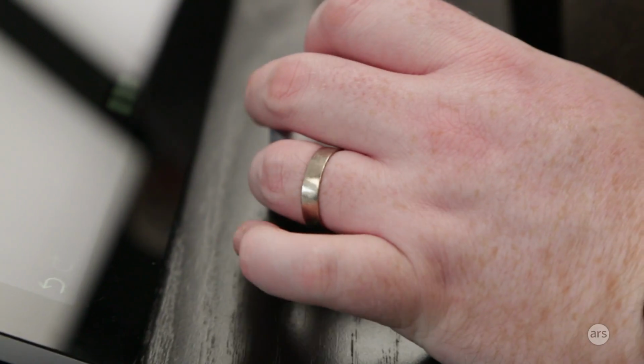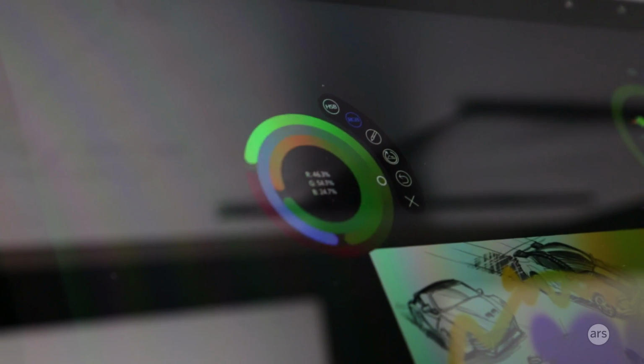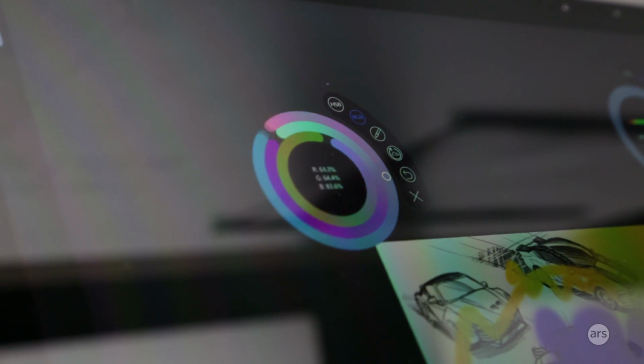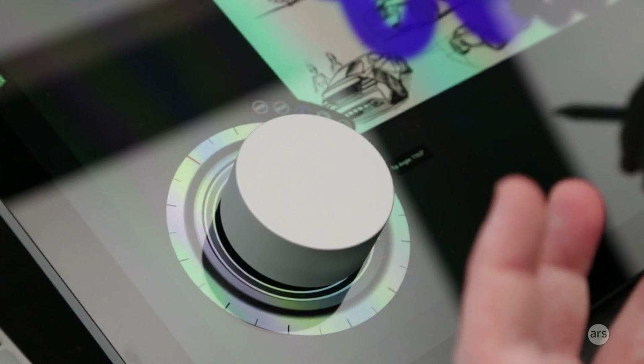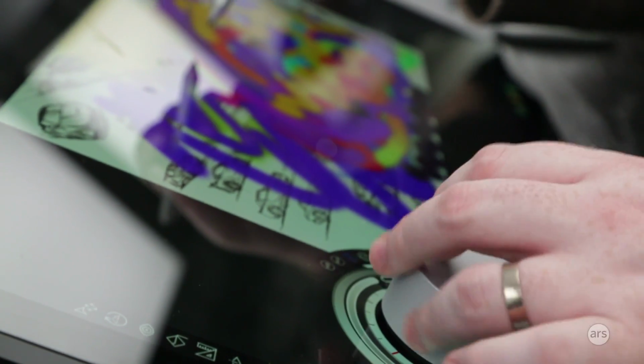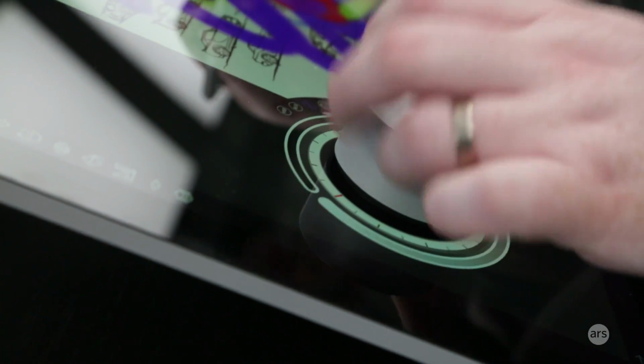Now the dial can also exist off screen, and oh, it vibrates. That's cute. You know, I can control system features, so I can use it as a volume dial. I can make the pen bigger or smaller, just with a twist of the knob. I can change the opacity of my brush. You know, applications that want to support the dial can choose how they use it.